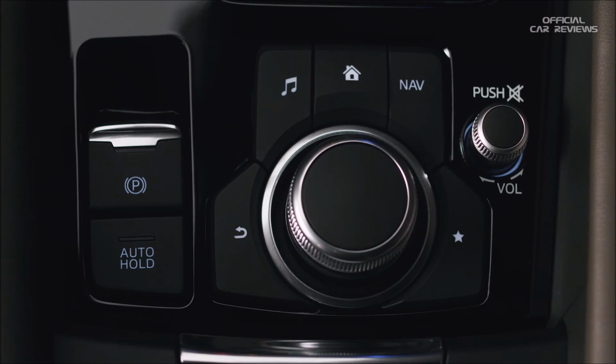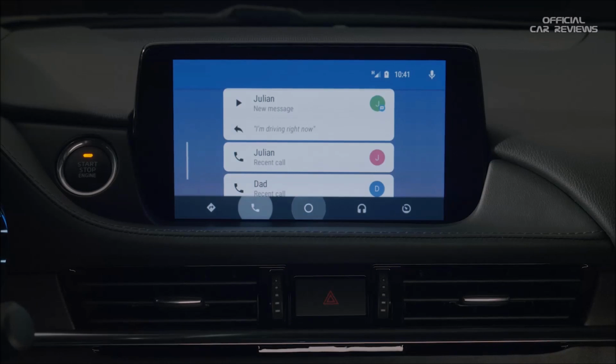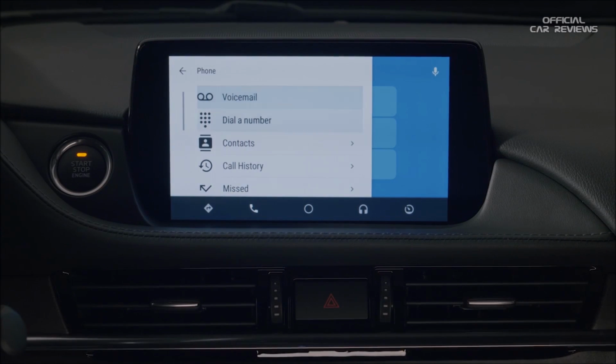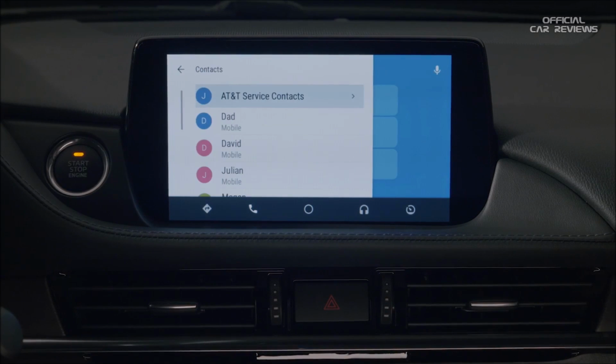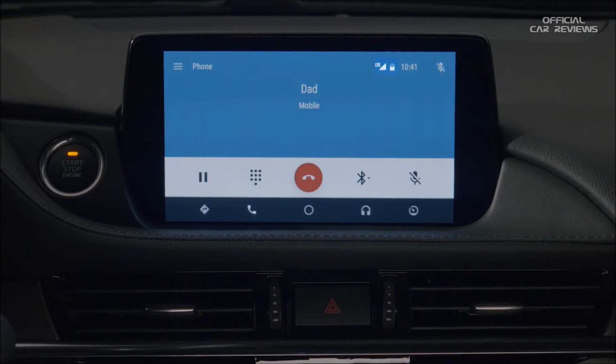You can also use the commander knob to access your phone's apps. Bump or tilt the commander knob down and then scroll left or right to find the phone app. Then find your contacts and scroll through them till you find the one you want to call. Select your contact and the system will dial right away.